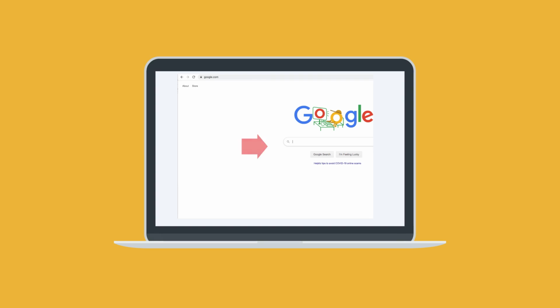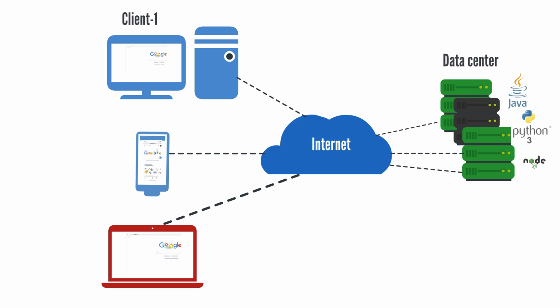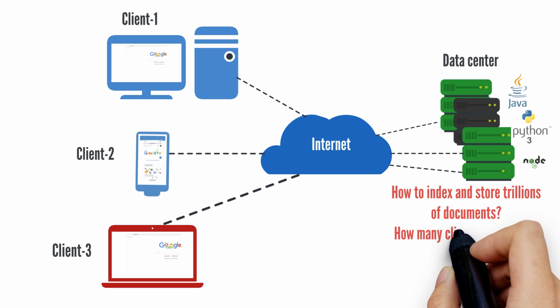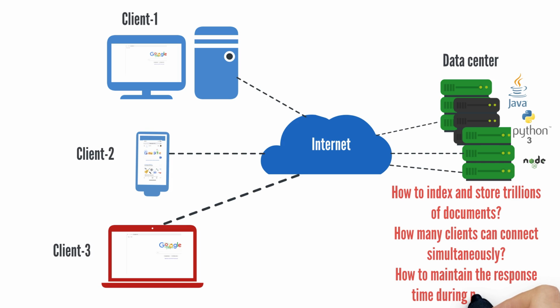The landing web page itself is very simple. Nothing much going on here other than a text box which is used to get the user input. The search results page is a little complex, but still nothing in comparison to the Amazon website, which we will go to next. Since the web page itself is very simple, where does the challenge lie? Well, the challenges here are how to index and store trillions of documents, how many clients can connect simultaneously, and how to maintain the response time during peak load.